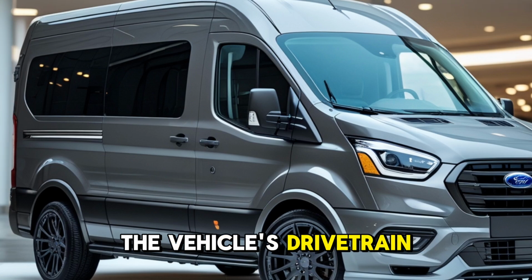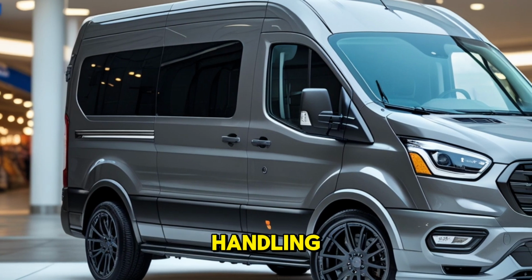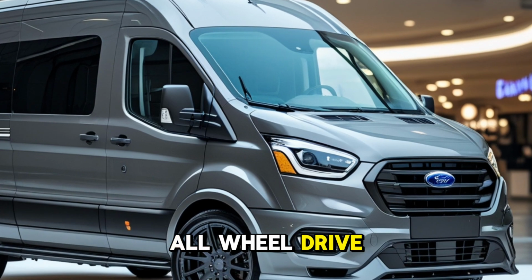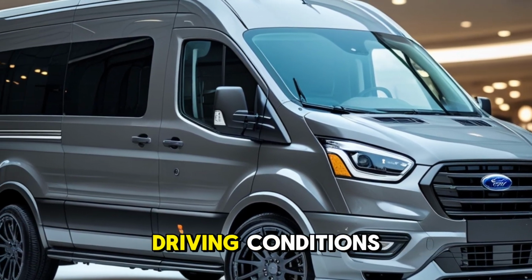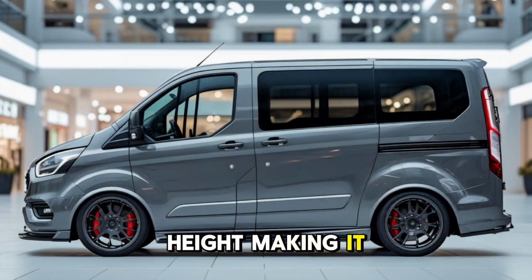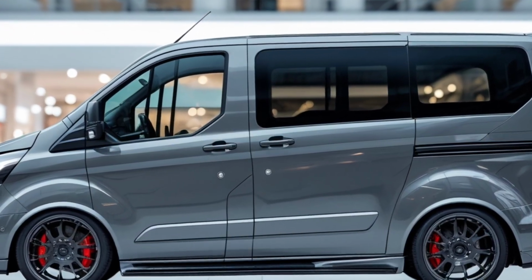The vehicle's drivetrain options have been thoughtfully designed to enhance handling and maximize traction. The available intelligent all-wheel drive system ensures stability across various driving conditions without compromising the vehicle's load floor or seat height, making it as accessible as the standard model.